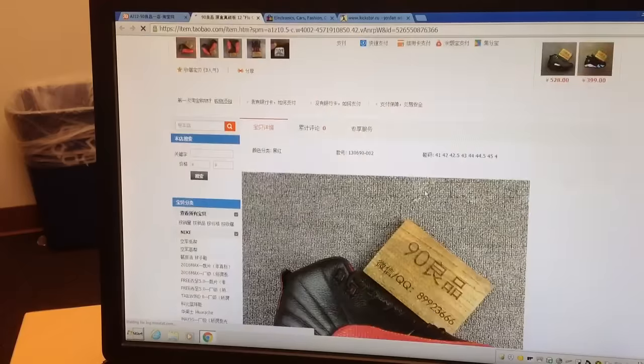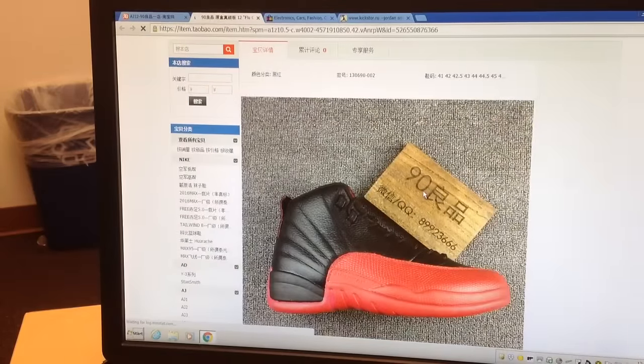Now, my problem is this. If you're a seller and you want to sell these kind of shoes, let your buyer know, okay, this is not legit. So at least you're being honest about it.